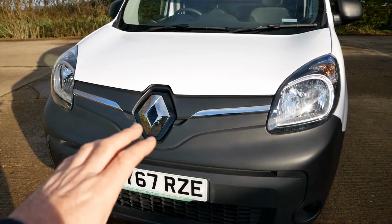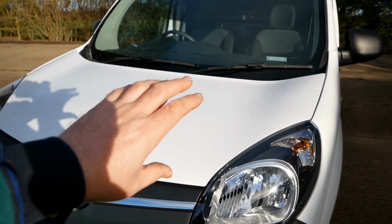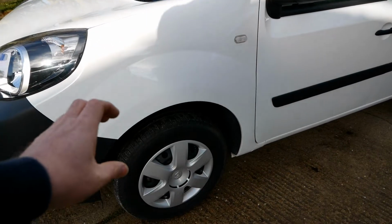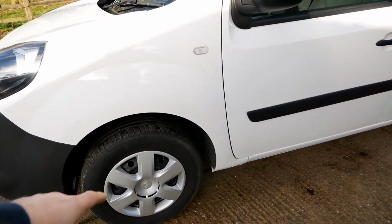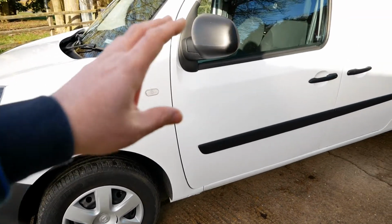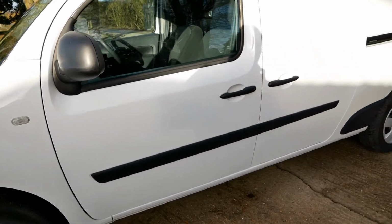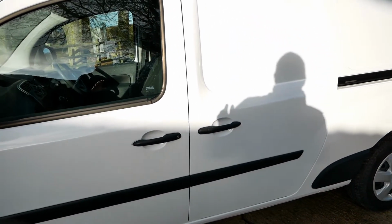So the front is all scratch free, it's in really nice condition, there's no stone chips at all on the bonnet. The tyres are all good, the tyre tread depths are on the website. The wheel trims are good as well. These do stick out rather and do tend to get scratched, but this one is in just amazing condition. There's no noticeable dents or scratches at all on the bodywork.